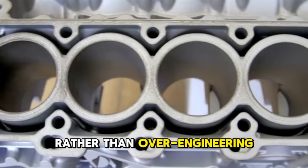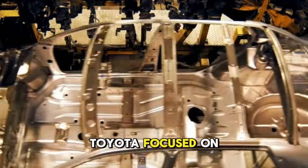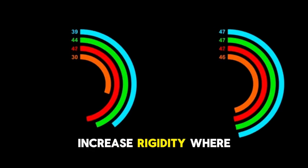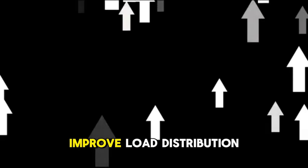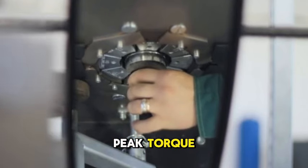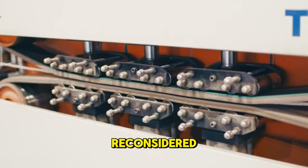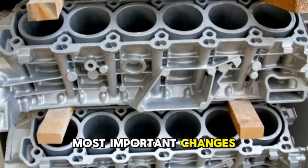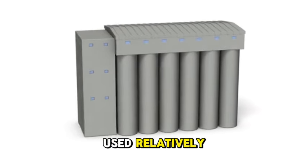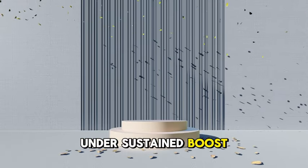Rather than over-engineering the entire block and adding unnecessary weight, Toyota focused on targeted reinforcement. The goal was to increase rigidity where stress concentrates, improve load distribution, reduce microdeflection under peak torque, and improve resistance to thermal distortion. Every major structural element of the block was reconsidered. One of the most important changes involves the cylinder walls. The original block used relatively thin walls to save weight and improve cooling under sustained boost.